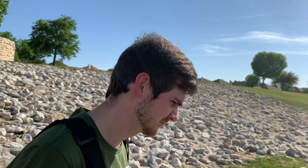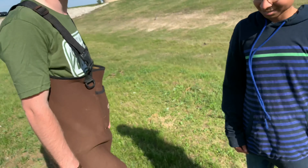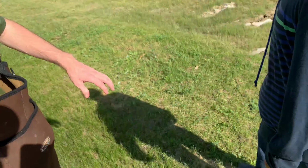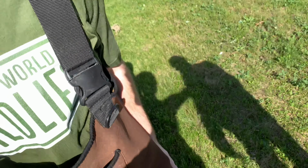Okay, this is our final attempt. So I'm gonna scour this area here. Whatever. Touch his head, it gives you powers. It's very soft, isn't it?